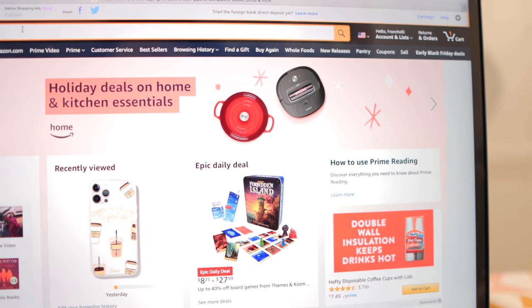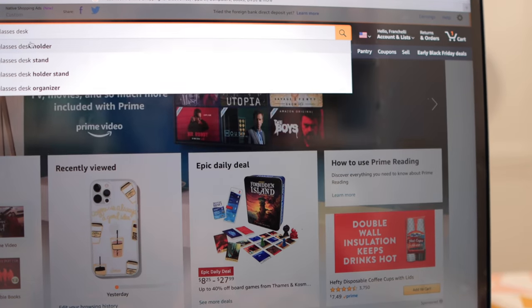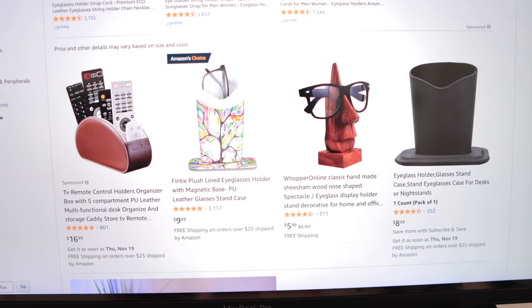All right, let me look for glasses desk holders. Let's see if we find anything cute. Okay, here's what they have.